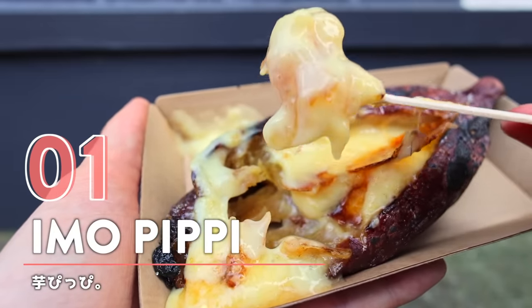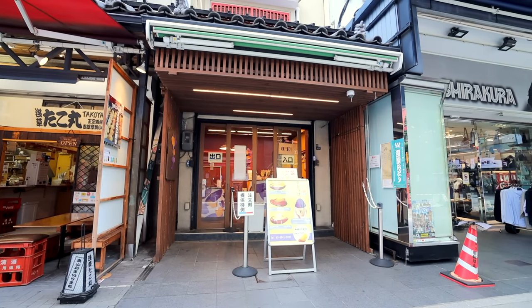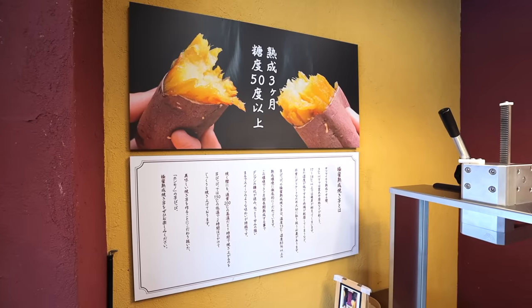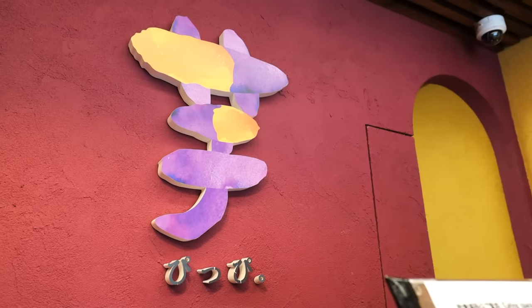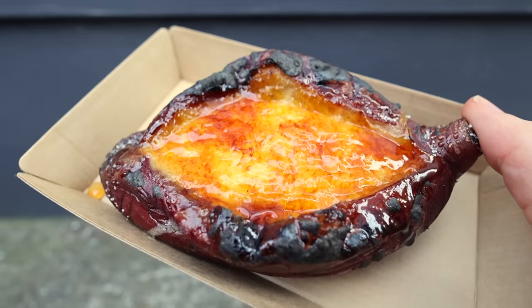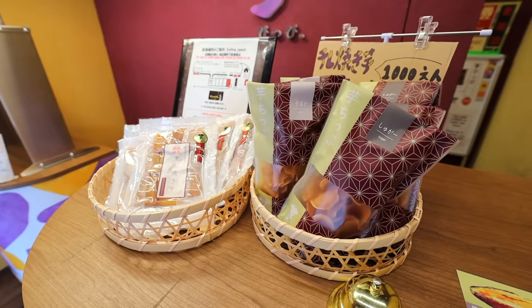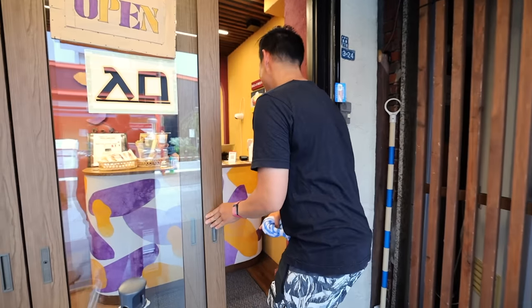Number 1, aged baked sweet potato from Imo Pipi. So if you're looking for the sweetest baked potato in Asakusa, then look no further than this spot. This shop uniquely serves 3-month aged Japanese sweet potatoes, which creates an undeniable natural sweetness, further enhanced with a slow 3-hour bake, producing a taste unlike any other potato I've ever had. Sweeter than a home cooked meal waiting for you after a long day of work.